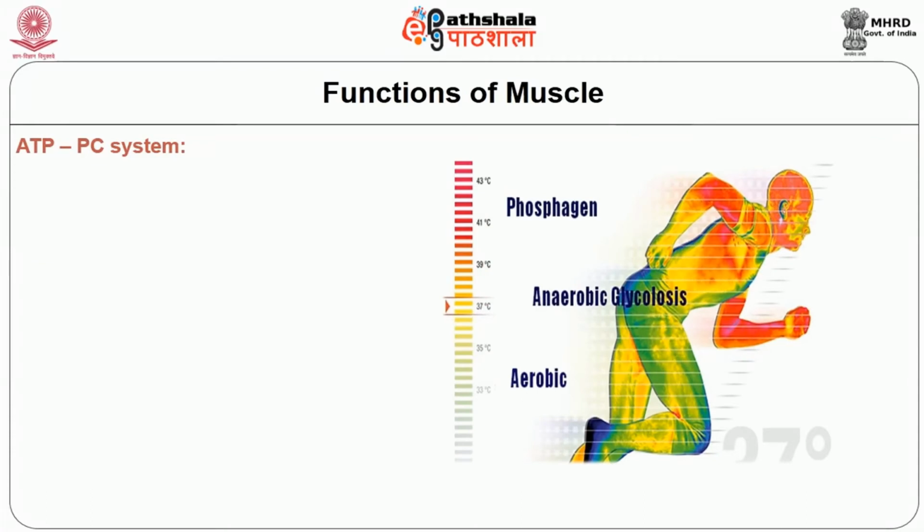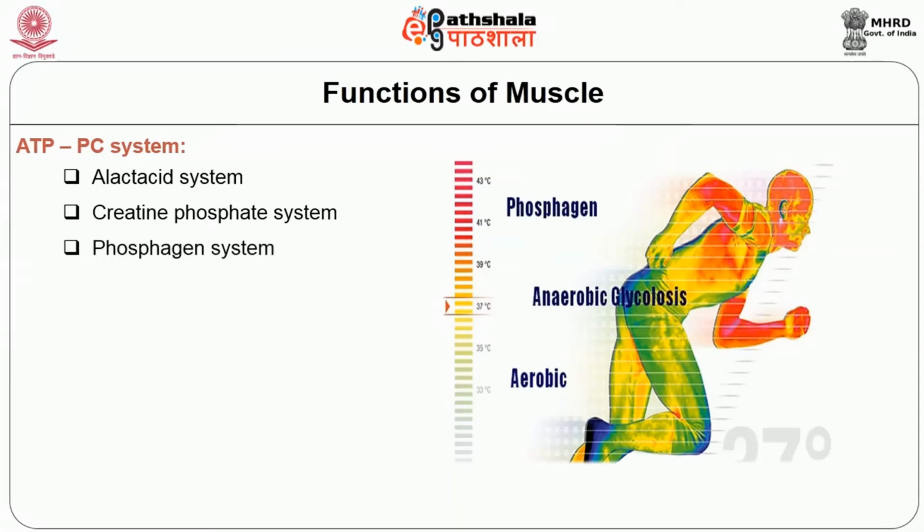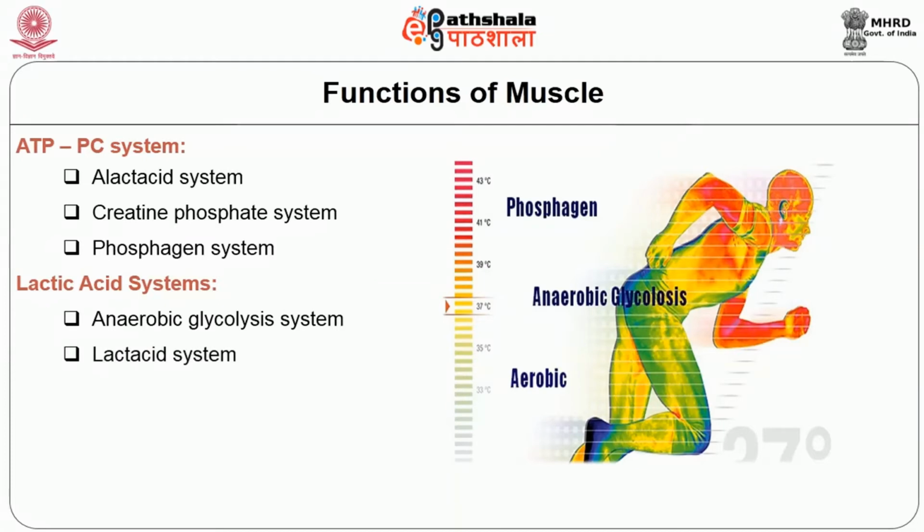Let's look at the energy systems which work at the muscular level. We have the ATPCP system, which includes the alactic acid system, creatine phosphate system, phosphagen system. Then the second is the lactic acid system, which includes the anaerobic glycolysis system, lactacid system, and the third is the aerobic system, that is your aerobic glycolysis.